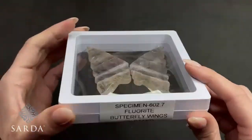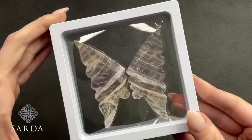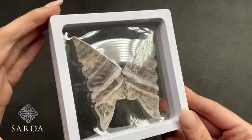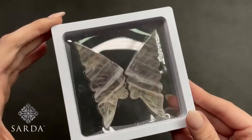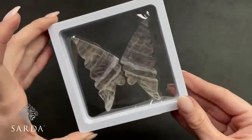Yep. So we've got 602.7. This one is that kind of clear creamy white and light lavender. So when you drop down and you select that item, the price will pop up according to that SKU number. Yep.